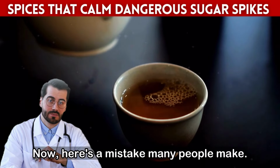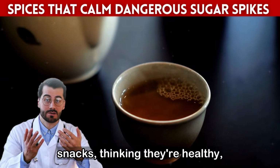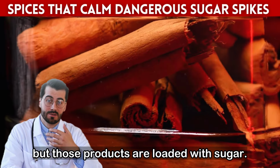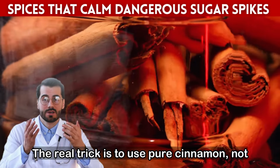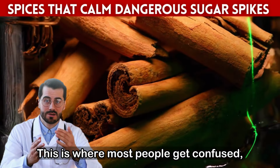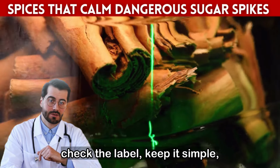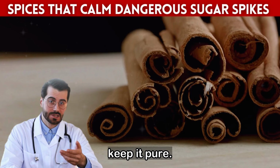Now here's a mistake many people make. They buy cinnamon-flavored cereals or snacks thinking they're healthy, but those products are loaded with sugar. The real trick is to use pure cinnamon, not processed foods. This is where most people get confused, and it makes all the difference. So next time, check the label, keep it simple, keep it pure.